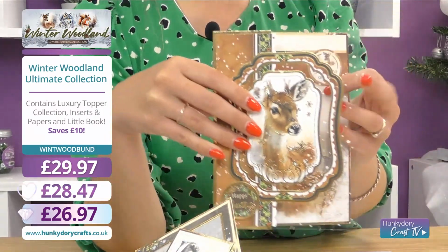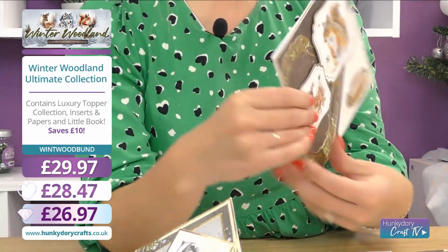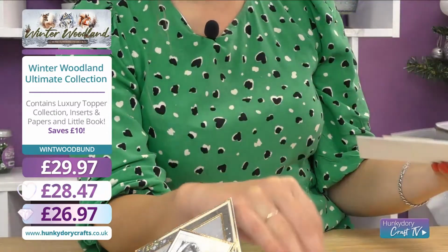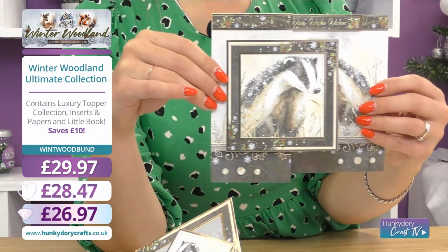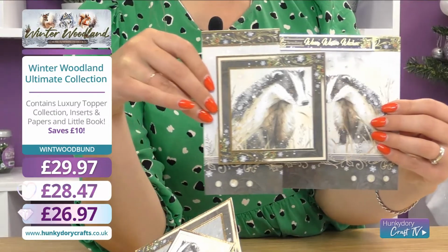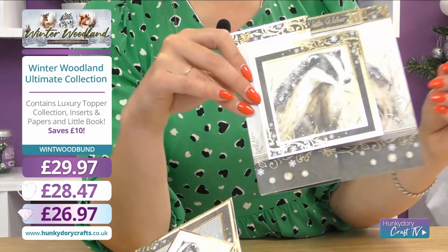We've got this one, just bringing in that snowy acetate as well. Really does look stunning. Mixing and matching the toppers and the frames, having everything at funky angles. And then as well, we have got this really cool little fold back, which features two of those beautiful badgers looking the opposite way. So it's really, really cool, this one. That's been made by our lovely Barbara.